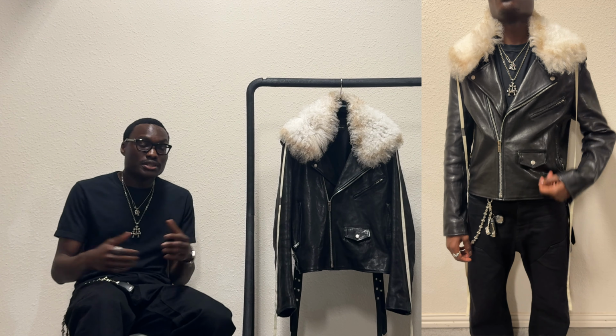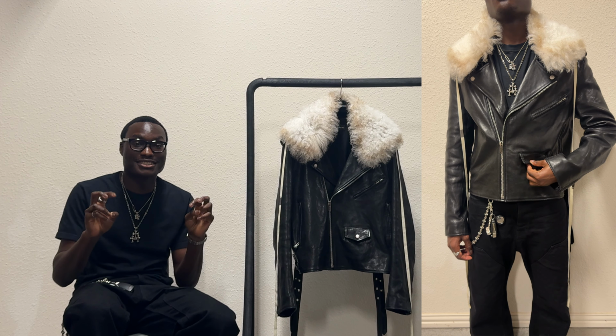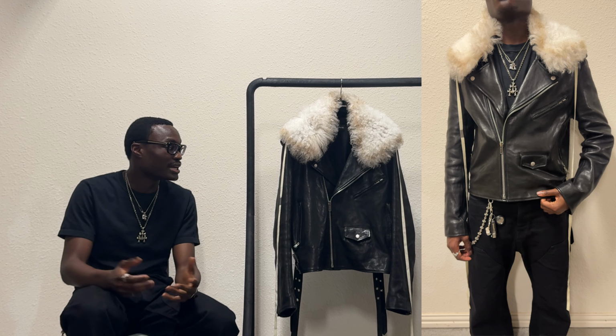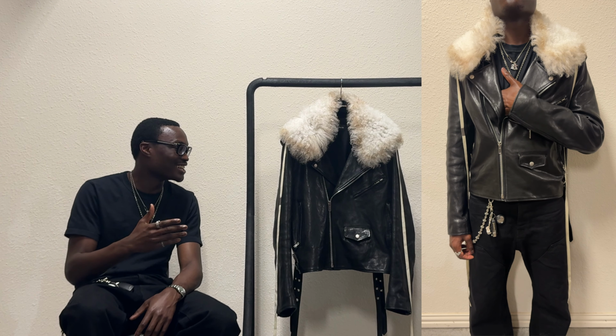On the Demeulemeester website, it says this is made from a vintage luxe grain leather. I have no idea what that means. And it is finished in what appears to be like glitter.